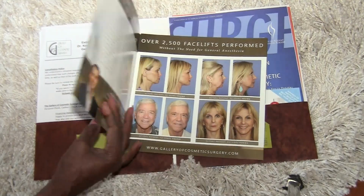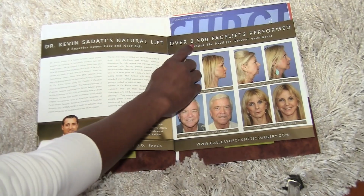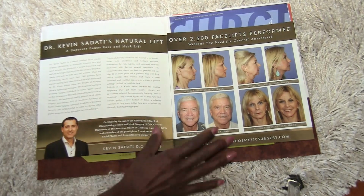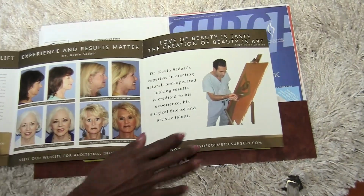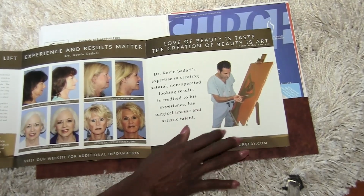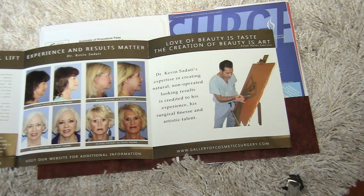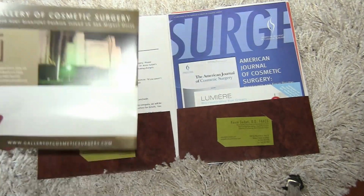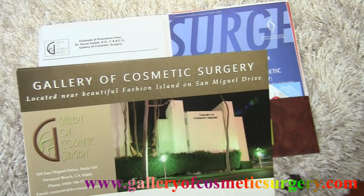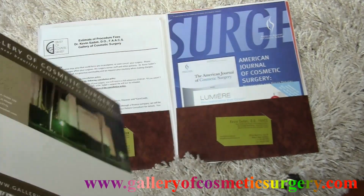But I really want to show you this because his claim to fame is basically facelifts. Dr. Kevin Sadati's natural lift, over 2,500 facelifts performed. So he is very known for facelifts. He is also a sculptor. He paints and sculpts in his spare time. So this is him. He's very precise with his incisions, so he says I don't have to worry about anything. This is his office, Gallery of Cosmetic Surgery. This is where I'll be going.